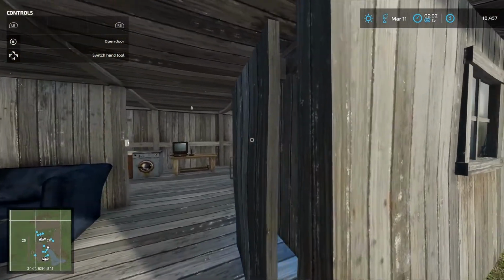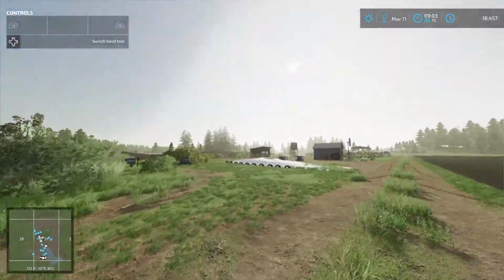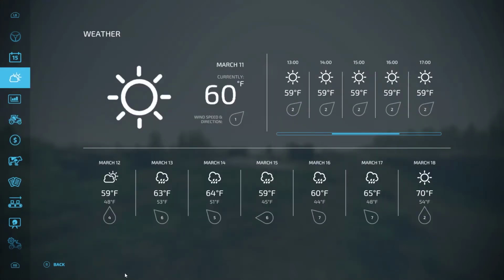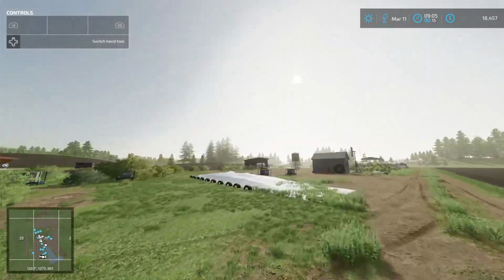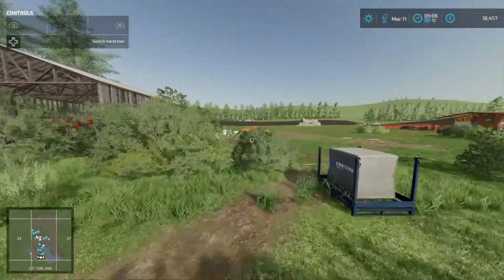It is March 11th, 9:03 a.m., out here in no man's land. Nice, beautiful day today. Let's see, what's the forecast got in for us today? All sun, all day. Fantastic. 85%, just doing our morning checks here.